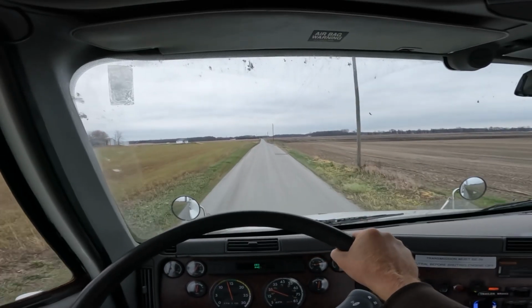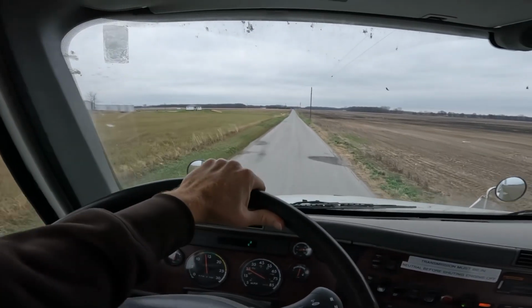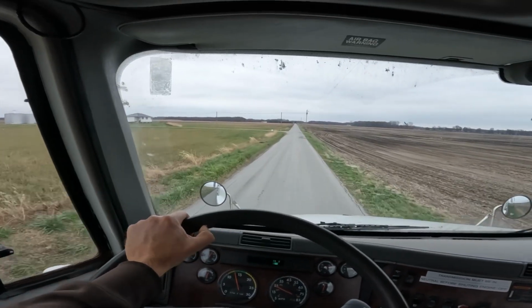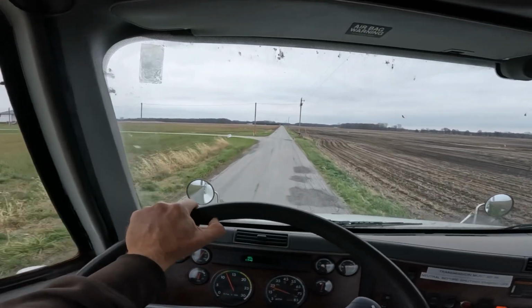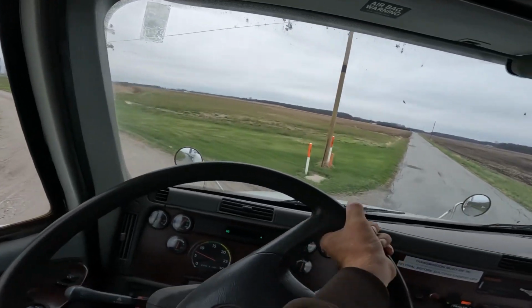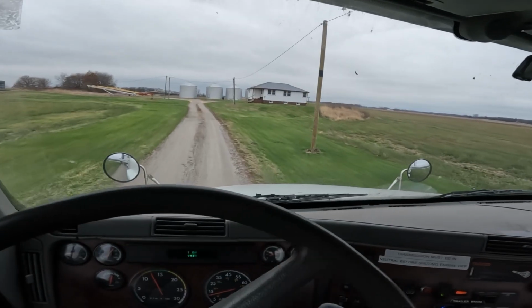Well, figured I'd grab the GoPro and bring you along. We're up here at our north place where we have 4 grain bins. And we've already started loading out some corn to start filling some contracts. So I figured, well, I'll grab the camera and bring you along for the ride. Pulling in up here. We'll get pulled underneath the auger and be good to go.